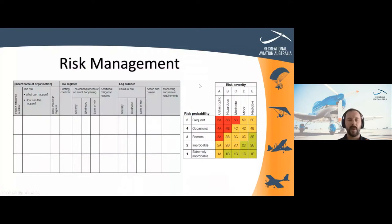Now, this is an area that I want to break down a little bit more in terms of risk management. And the template that RAL put forward was really just a hazard register in terms of what is a hazard and what are we doing about it. But really, in order to properly assess risk within your organization, we need to look at the likelihood and the probability, and the consequence of that event occurring. And what that allows us to do is prioritize that list of risks within our organization.